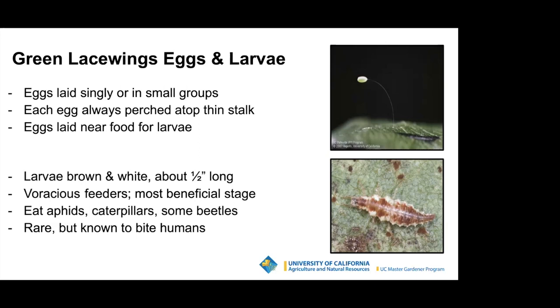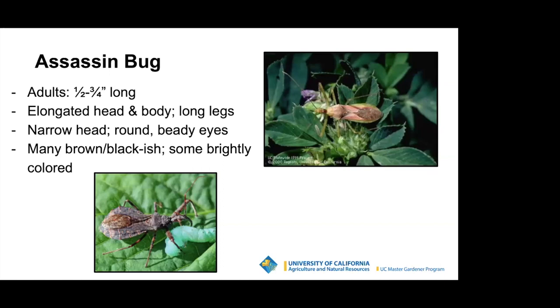The assassin bug is 1/2 to 3/4 inch long. Most of them are either brown or blackish, but some are brightly colored. They have a narrow head, round beady eyes, and are pretty impressive looking. Next slide.